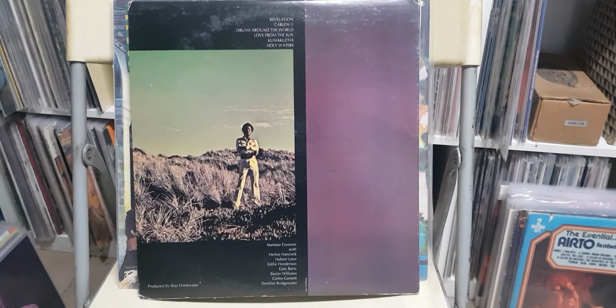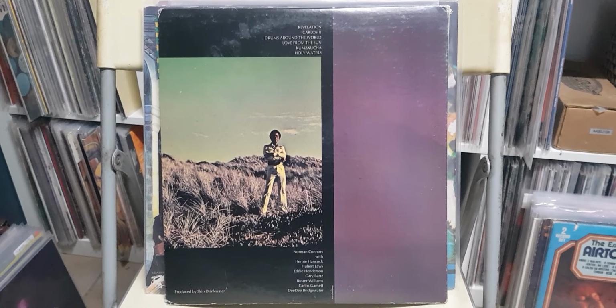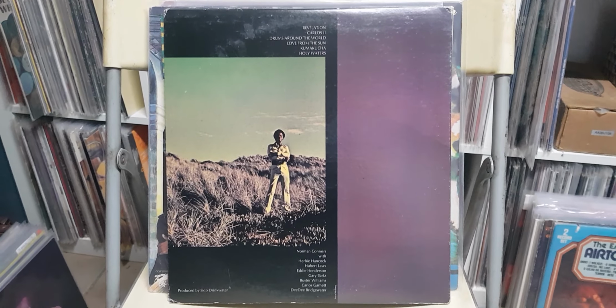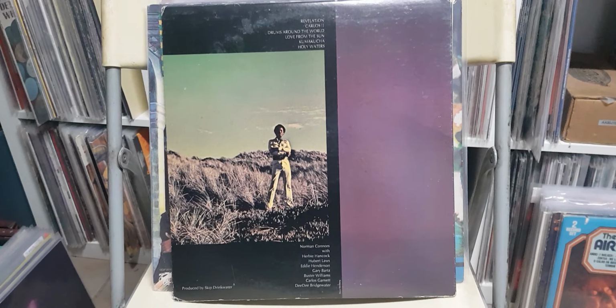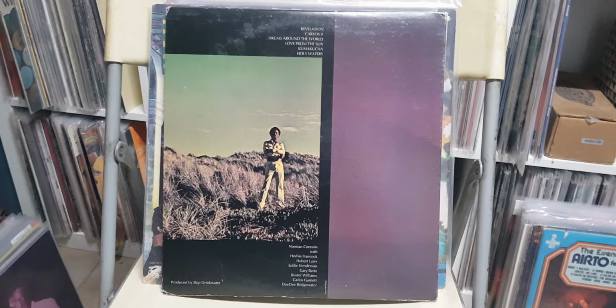So that rounds out the Dusty Groove haul. Probably the last one for a while, as I said. Unfortunately, I've been buying from them for probably 15 years, and I really hope they can get their economy post sorted. Because if not, I'm going to have to keep looking elsewhere.